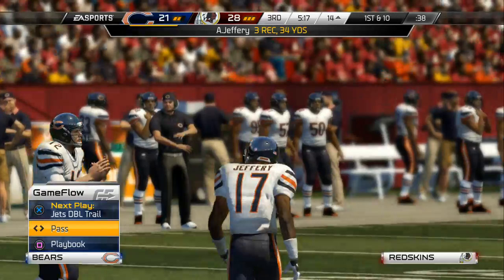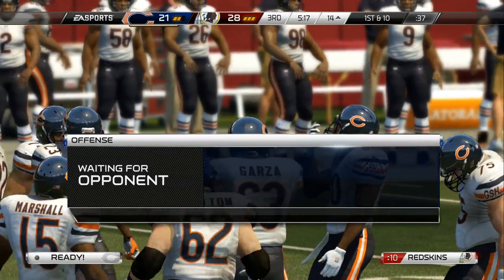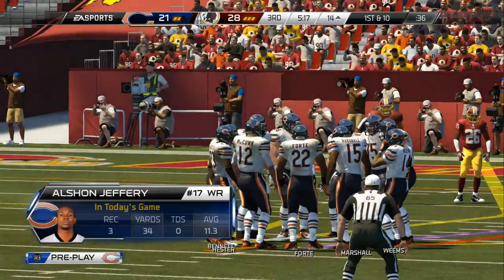Zone. The offensive coordinator's got to call a play that deceives the defense. Let's see if he can do it. His team is down. He needs to play.